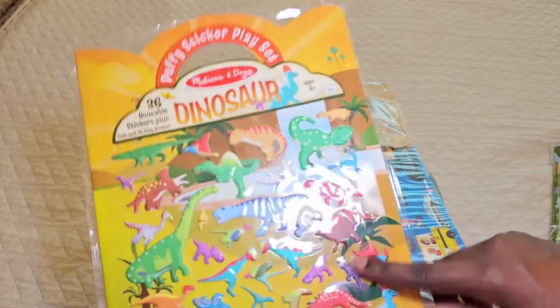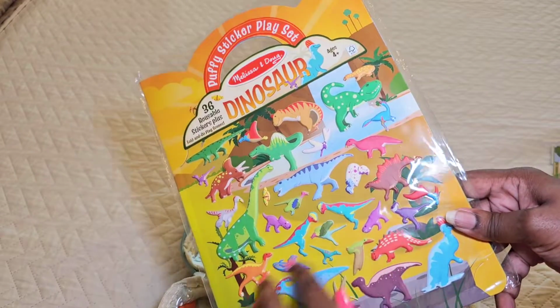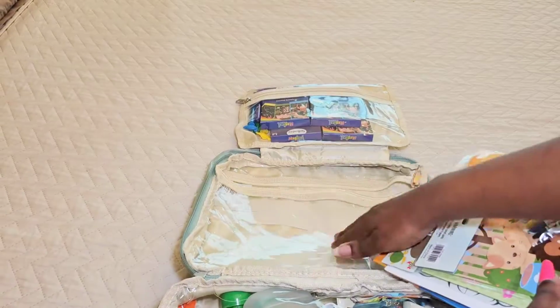This puff sticker book, these are amazing. They're reusable. He loves these. So I usually keep a new one in here that he hasn't done, so that, you know, it will keep them busy for a minute. Also, this is another sticker book too. All of those activities I keep in this section here.